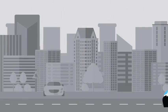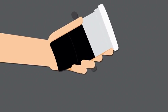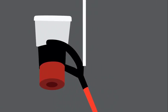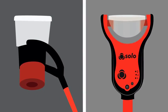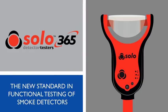The industry's most popular range of detector testing kit for over 20 years, the Solo range, is now evolving to offer more choice and increase benefits to fire industry professionals. The arrival of the new Solo 365 smoke detector tester is a significant development that puts both new technology and improved performance into the hands of users.